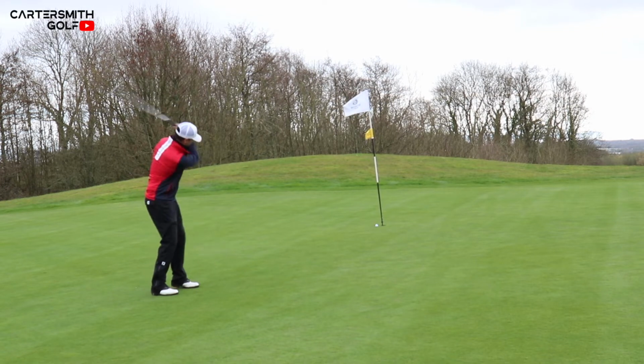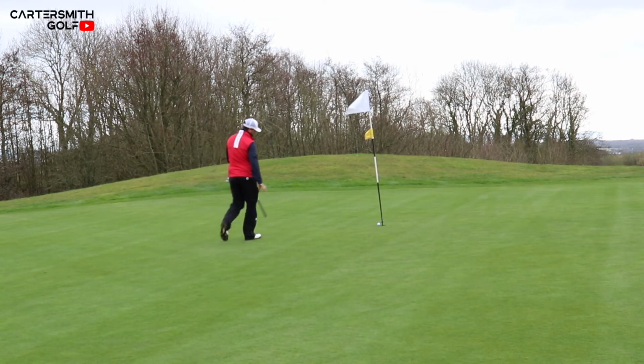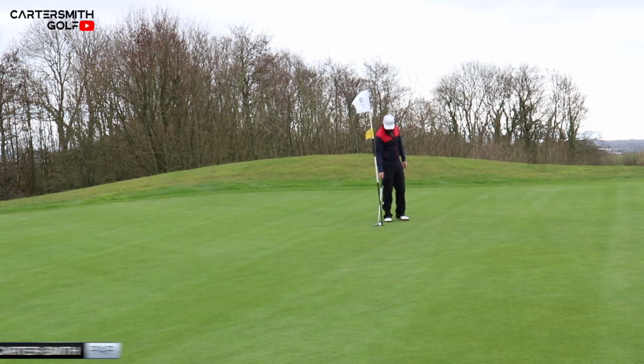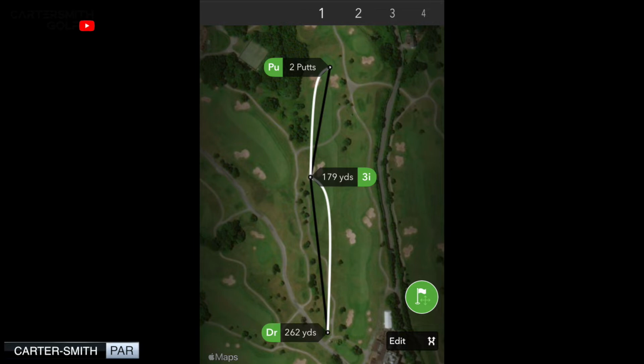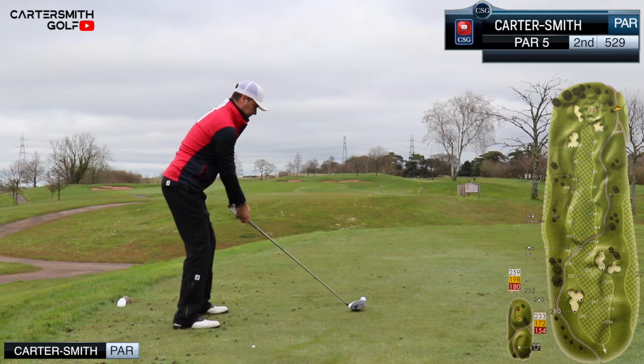Oh, I just hit that putt so well. It always felt just a little bit short because it's up the hill, but it so nearly went in, just on the edge. And that's a tough first hole which I've got through with a par, so I'm pretty happy with that. There's a little screenshot of what I did in case you want to have a little look.